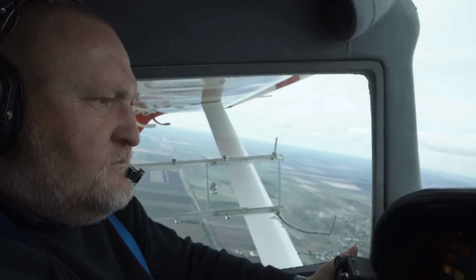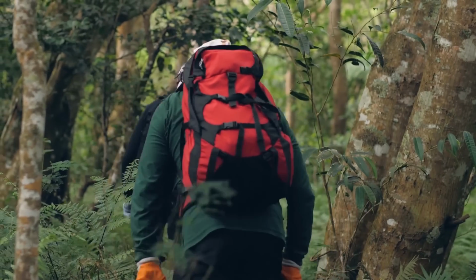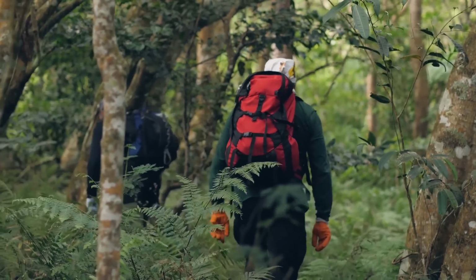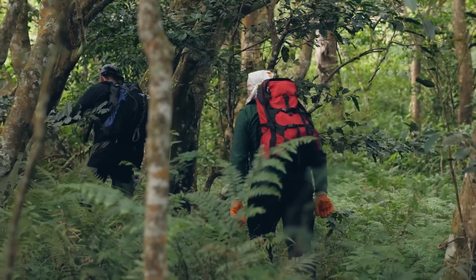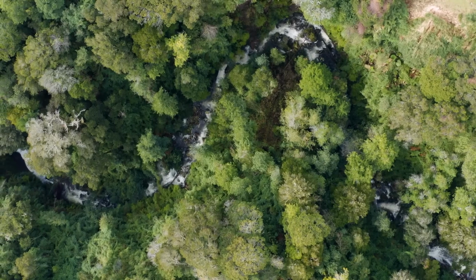The aircraft appeared to be heavily damaged and there was no sign of any crew members. Since then, many explorers have taken it upon themselves to try visiting the wreck, but time and time again they've been impeded by the region's dense vegetation and extreme heat and were forced to turn back. For now, the plane's origins remain a mystery.